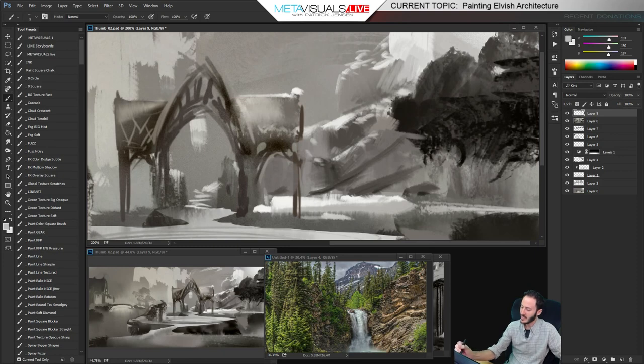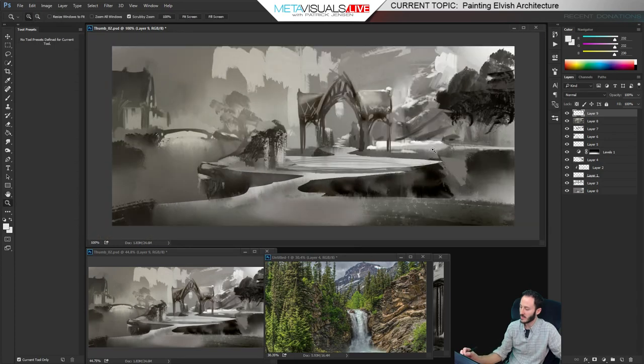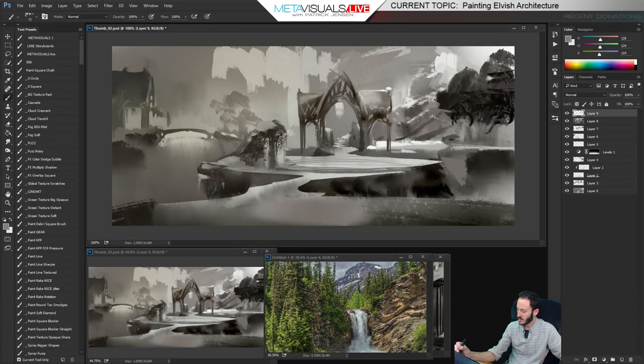I guess when you get stuck, check out some photos of what you're doing and try to find some shapes or analyze certain parts of the photos, and you'll get some ideas of how to proceed. And it gets easier the more you do these things.